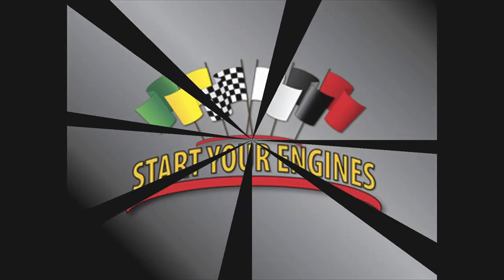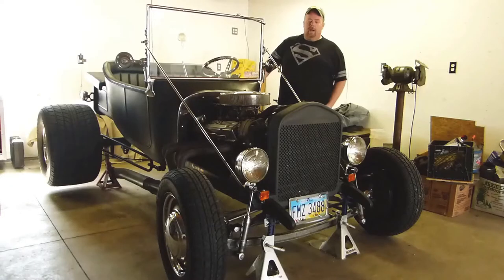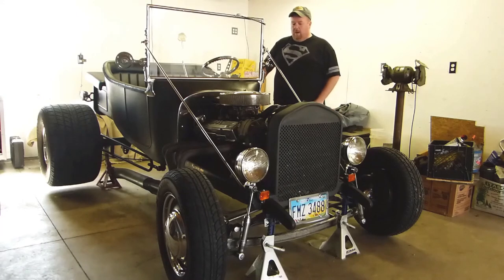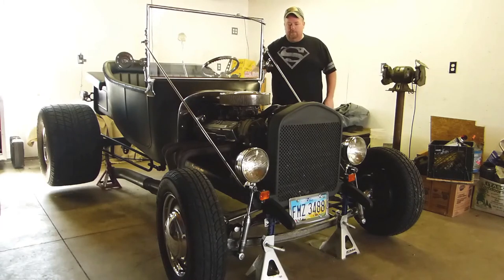All right, now for the part you've all been waiting for. Let's start that engine. All right, here we are. She's been sitting all winter long, so I just stuck the battery in there to hook it up. We're gonna see if she'll fire right up here, pump gas a couple times and see what happens.